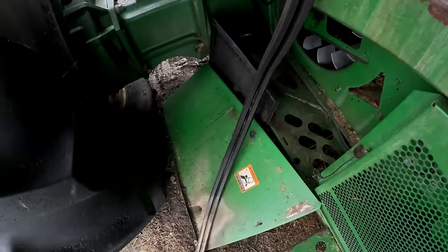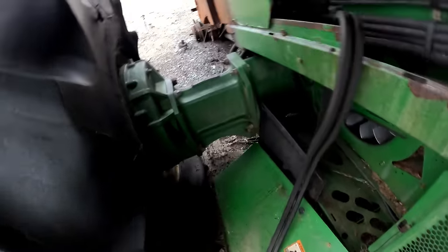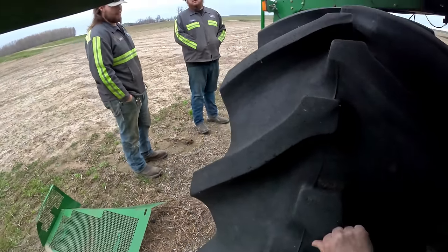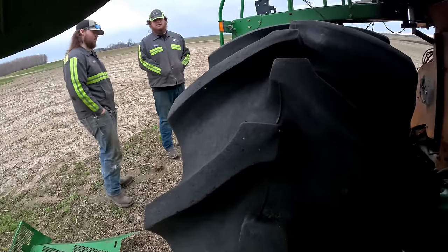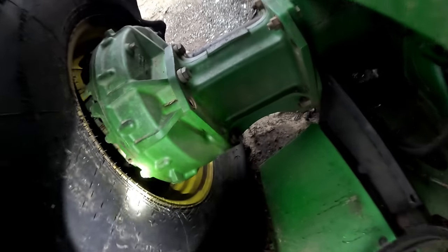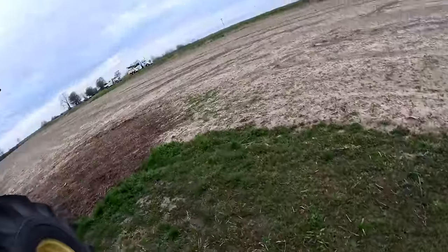Do we know if it's stuck in drive or anything? These things are all hydraulic drive. If the hydraulics aren't working, the wheels are locked up. So we can't put it in neutral or anything? There's ways around it, but just put it this way, it's not easy.